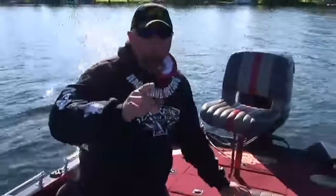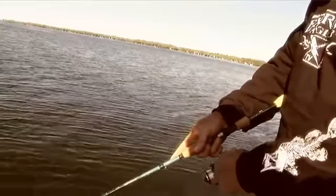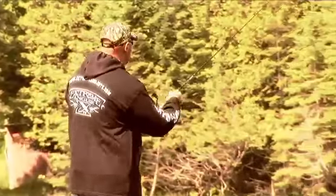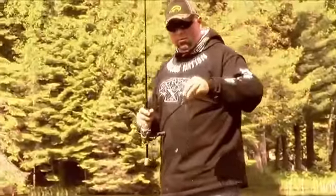By picking the right colors. The right color, right presentation, on the right spots. You know, it sounds easy. You think, wow, okay, that's all you gotta do. But you go to a lake, guys just get intimidated. They're thinking, oh, where do you find them and stuff? Look for the same things you have on lakes that you're very good at, lakes that you catch them at.